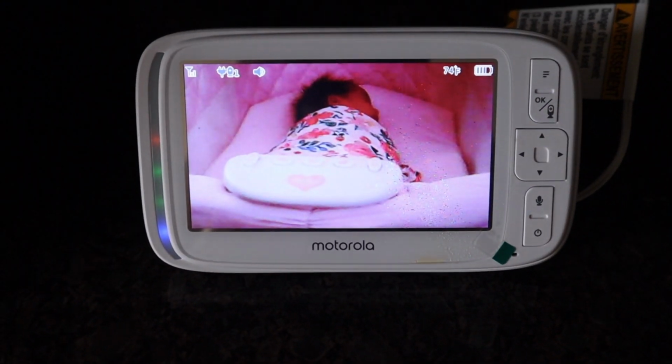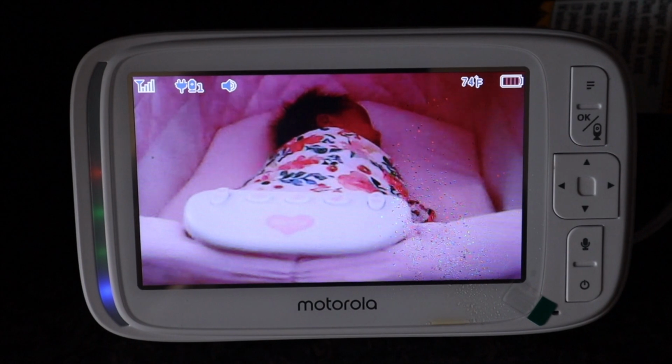I am gonna attempt to do my makeup right now, see how long she will sleep for, and I might just have one eyebrow done. I don't know these days, so we will see. There's little mommy's right here sleeping in her bassinet.